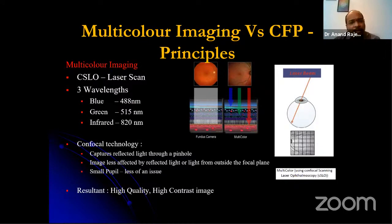It is SLO based, it's available on the Heidelberg systems, with three component wavelengths: blue, green, infrared. The confocal technology captures reflected light through a pinhole, so the image is less affected by light from outside the focal plane. Also, because the pupil is less of an issue here, you get a high quality, high contrast image, and the keyword here is contrast, as opposed to a fundus flash photograph where you can get a lot of blurriness because of the backscatter from reflected light.